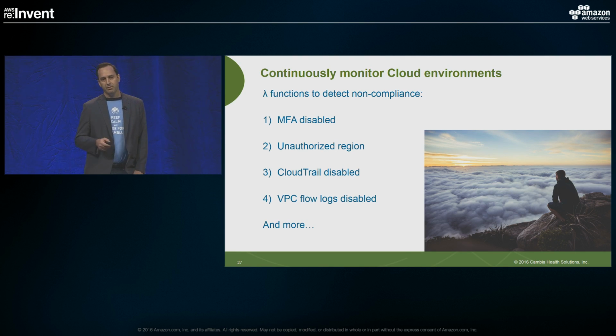So here is an example of some of the things we're enforcing. Anytime multi-factor auth is disabled on an account, we know about it. An unauthorized region being used, we know about it. CloudTrail or logging being turned off, we can know about it. And really, the sky is the limit here in terms of the ability to enforce security policy against these environments.